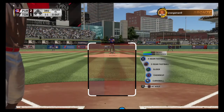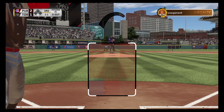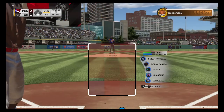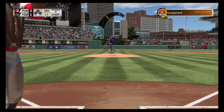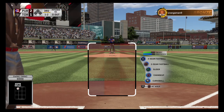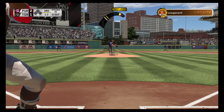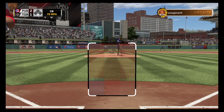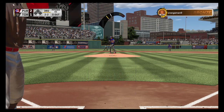Now a step off as they try to get on the same page. And he'll step off. Here's the 1-1 pitch. A fastball, and he swings through it to fall behind. And he'll lay off the curveball that's in the dirt that time, and it's back to even now at 2-2.